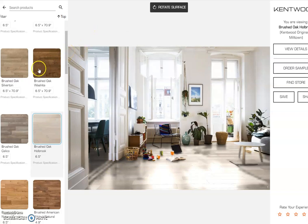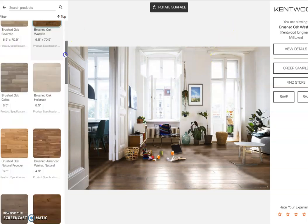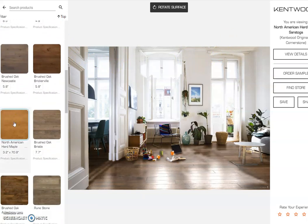So again, let's go to this brushed oak here, and let's say you like a darker color. You can switch, and it switches again. It's a really neat function. And I'll just randomly pick a maple product here, and it switches again.